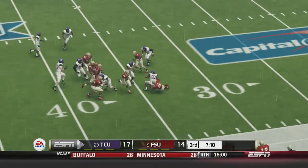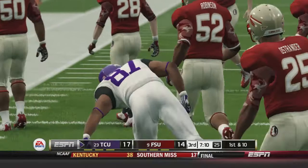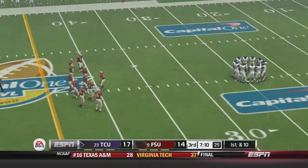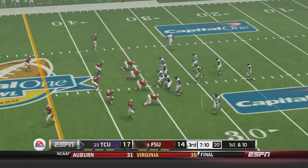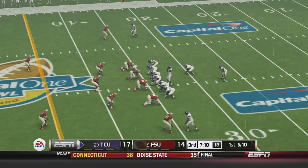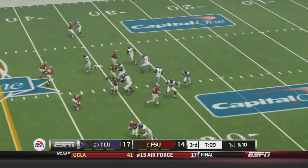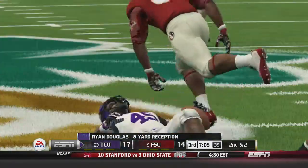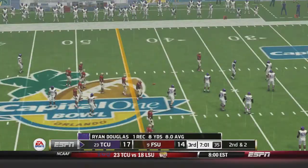This is Harden. Harden will take it down to about the 35-yard line. Sorry, it's Sean Turner. I guess Harden's the kick returner. TCU takes over at the 35-yard line. Full back and half back is in. Sullivan is set back. Mason's going to throw. Going to hit the fullback for a gain of 8. 2nd and 2 for TCU.